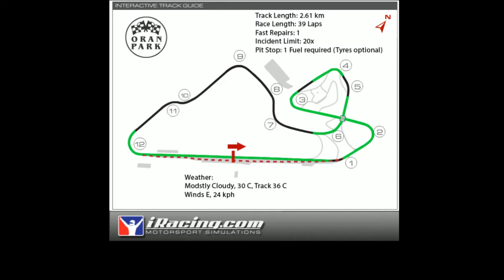Race length tonight's 39 laps. Fast repairs will be 1. Incident limit will be 20. So the drivers are going to have to watch that tonight. For those of you new to our broadcasts, they get 1 point deducted if they put 2 wheels off the track. They get 2 points deducted if they spin the car, and 4 points deducted if they have an accident or run into another car. So once they get to 20 points, they will be disqualified.